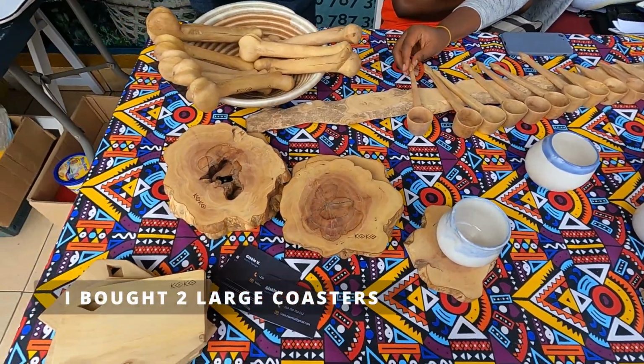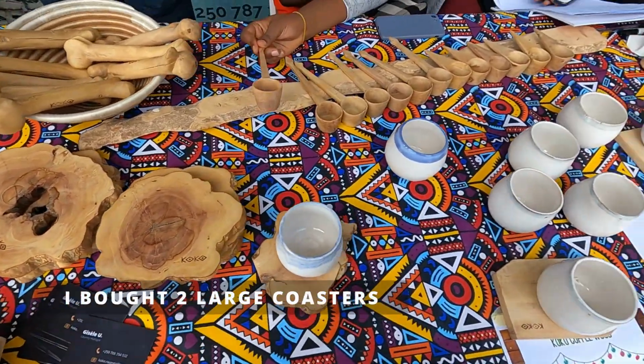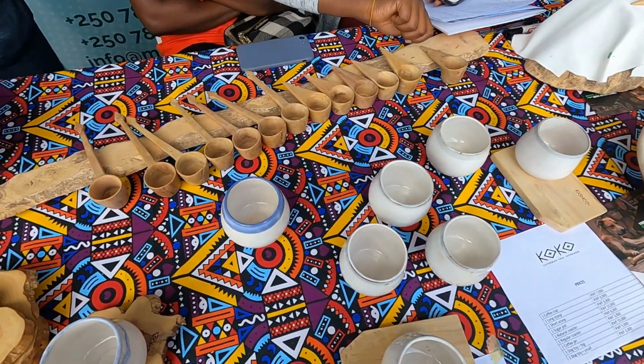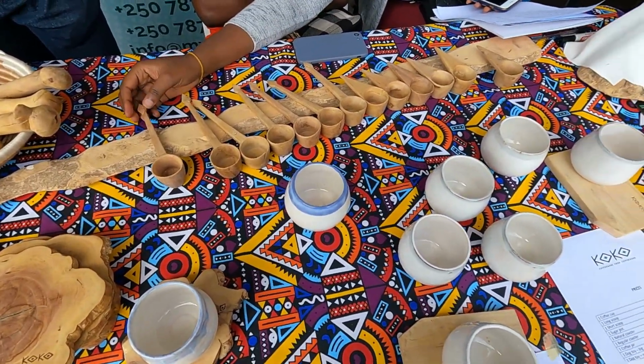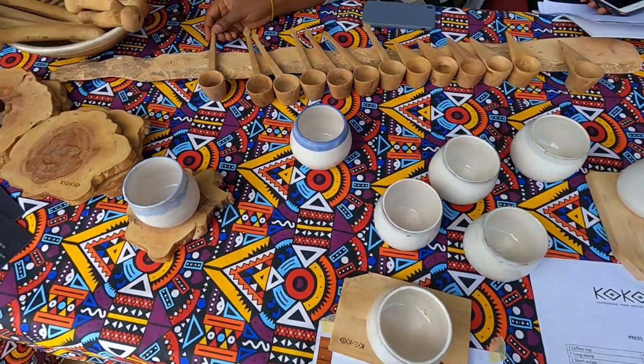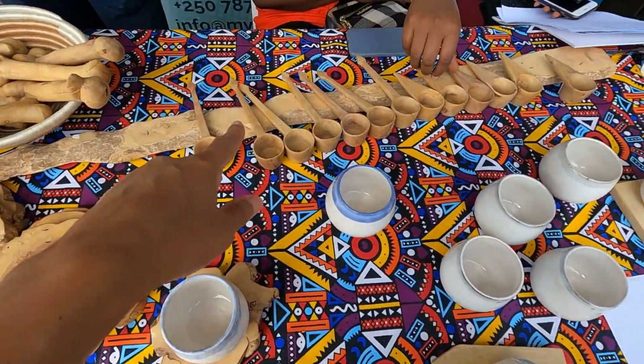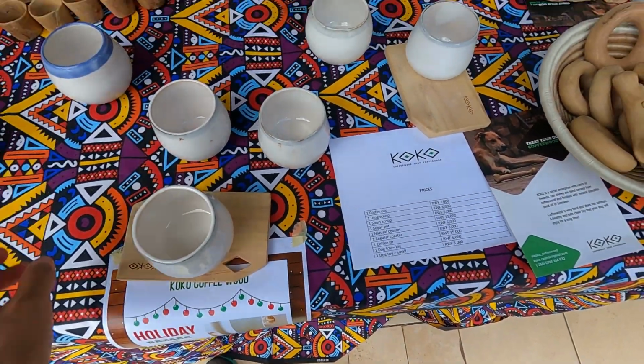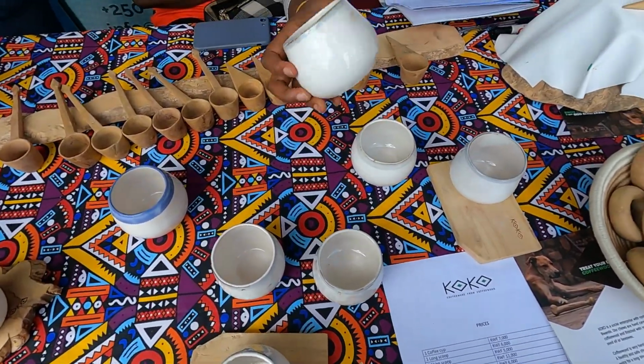Salsa. I like that. There's the coffee measuring scoops. And we have two types. We have the short holder and the long holder. One is 6,000, another one is 5,000. And these are little coffee cups. They're meant for ceramics.